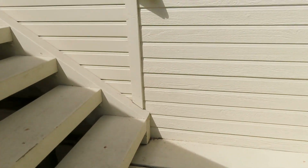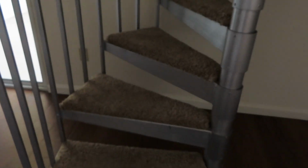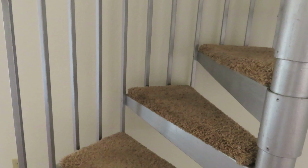Got 2 jobs today, 2 apartments. Not much space in this one as far as carpeting. I didn't know. They just gave me the address, and I show up and evaluate and bid them. But these interesting little stairs to clean are probably the dirtiest out of everything. I'm gonna have to do a good vacuum on them.